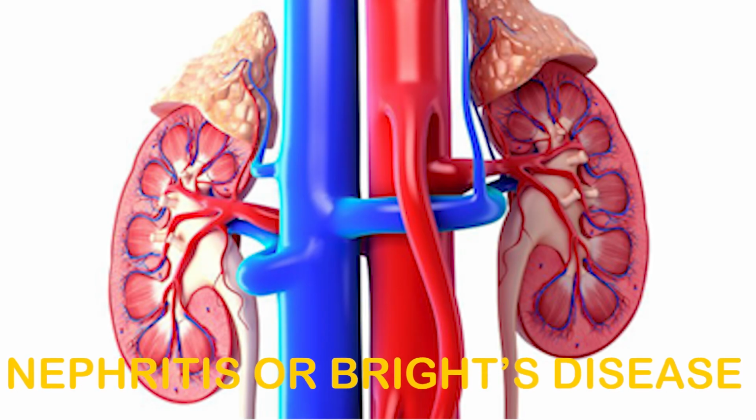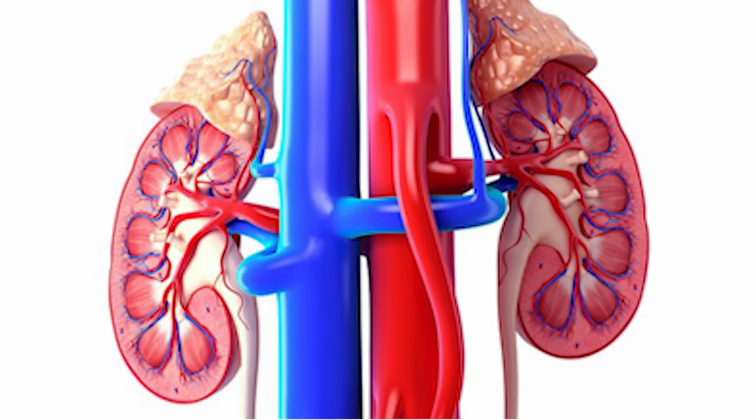Nephritis is generally the inflammation of the kidney. Glomerulonephritis is characterized by inflammation in the glomeruli of the kidney. In this case, the glomeruli are completely filled in blood.